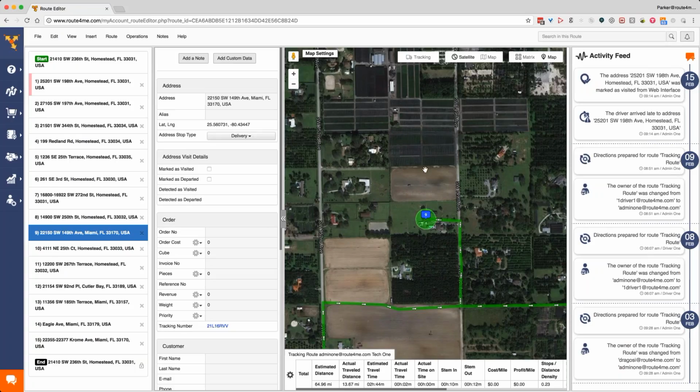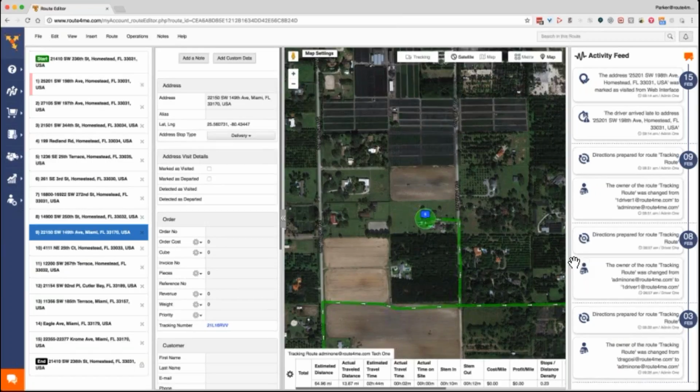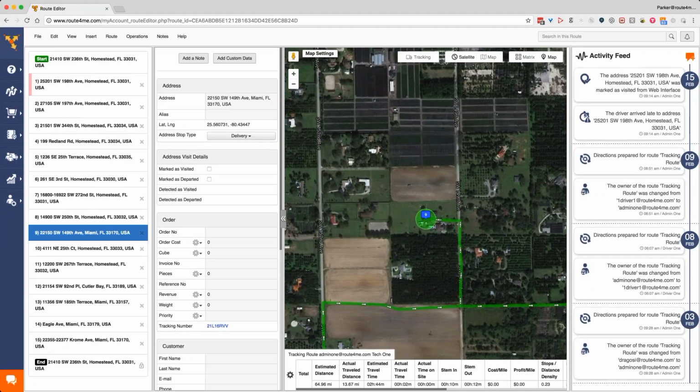Sorry, Jack here. So, is this helpful for knowing when a driver arrives? Is that what this is for? Yeah, absolutely. Using our mobile app, of course, a driver can manually mark an address as visited. So you've got mark as visited and mark as departed. So that's manual. But what happens when a driver forgets? Because quite honestly, it's human error. Even though we want to add that human touch, people can forget. It happens all the time. So as soon as the driver goes to that location, it's going to automatically detect that he visited and detect that he departed. So yeah, absolutely, super helpful to know that you actually went to a location. Does that make sense, Jack?